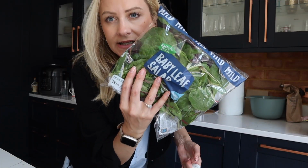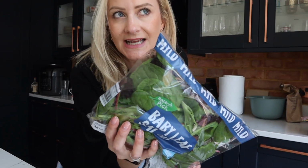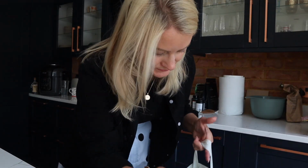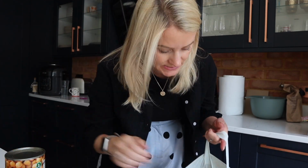Some salad leaves. This was cheaper than the Italian salad, and I quite like having the spinach. I got some feta as well. Oh, I got some chickpeas and I was thinking of maybe making some hummus today. Oh, I forgot the lemon. Okay, I won't be making hummus. I'll probably roast those up and have them on my salad.